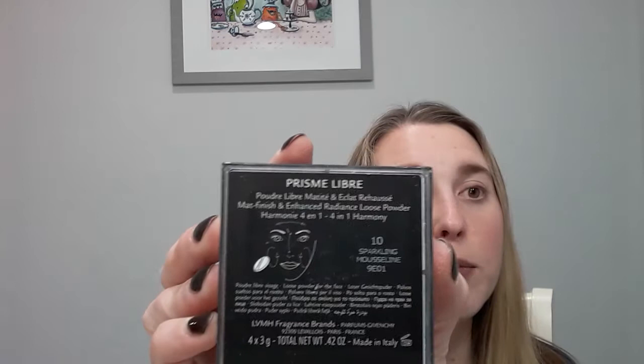Another loaner that I have is the Givenchy Prisme Libre loose powder. This is a matte finish and enhanced radiance loose powder, 4-in-1 harmony, in the color Sparkling Mousseline number 10. So I have that. Then from Chantecaille, I have the 3 lip crystals.